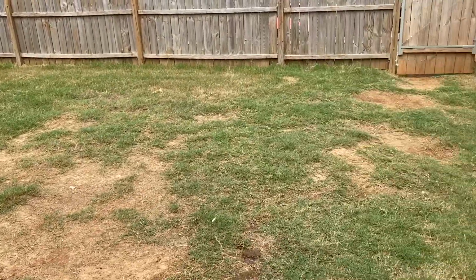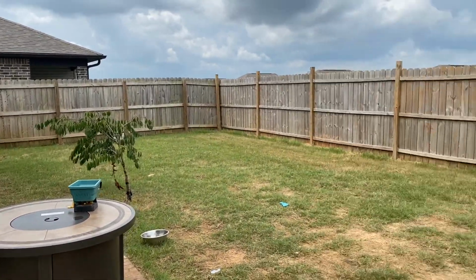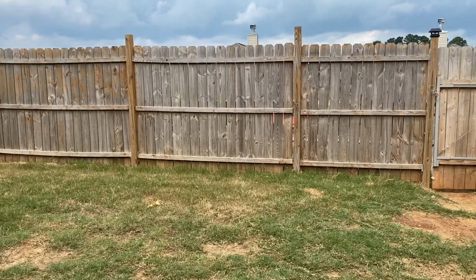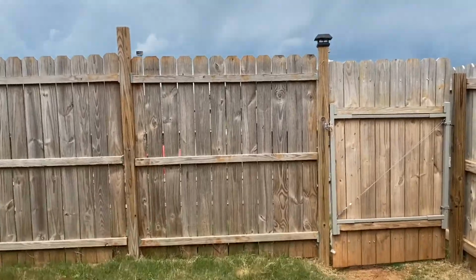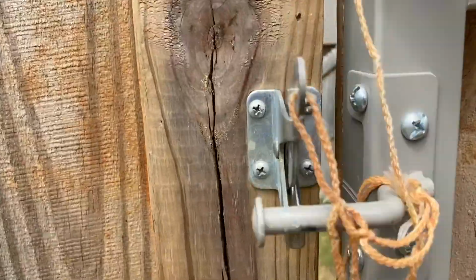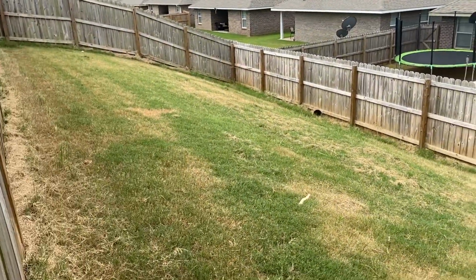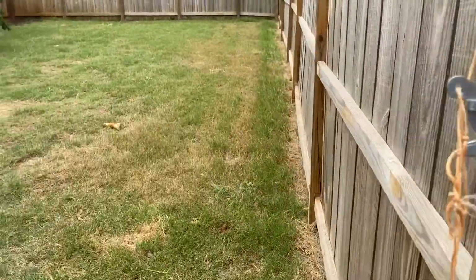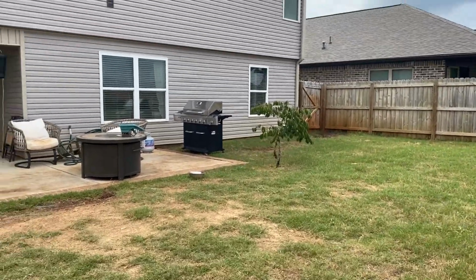This is the backyard. This fence here was put here to give more privacy to both themselves and the neighbor behind. You can see right into the neighbor's house if this fence wasn't here. We'll open up this gate here so you can see the lower part of the yard. This is also part of the property, but as you can see, right in the neighbor's backyard and back part of the house.